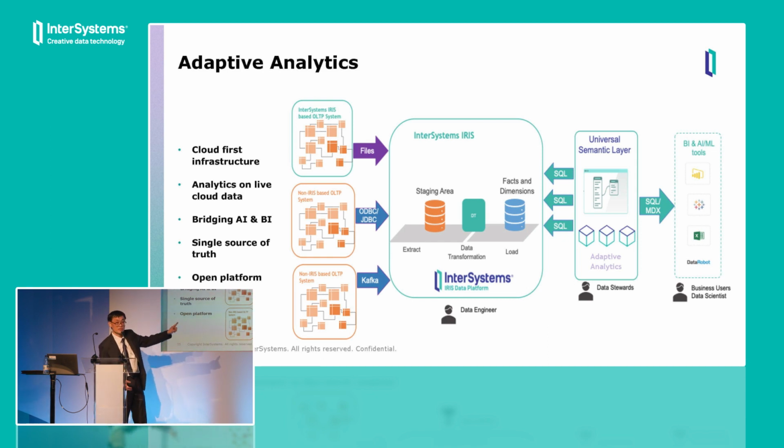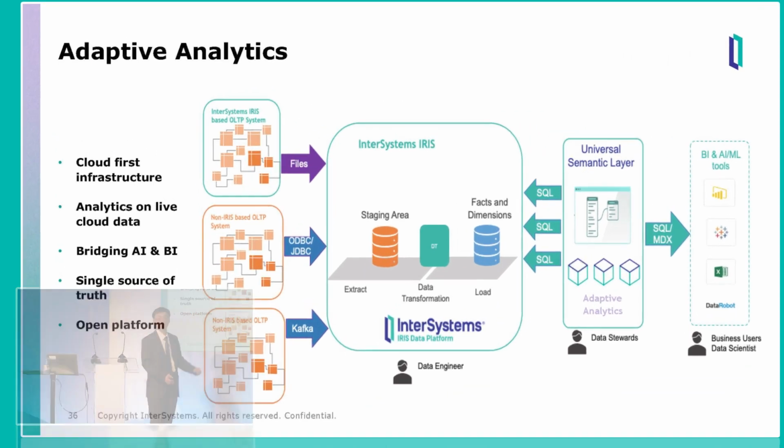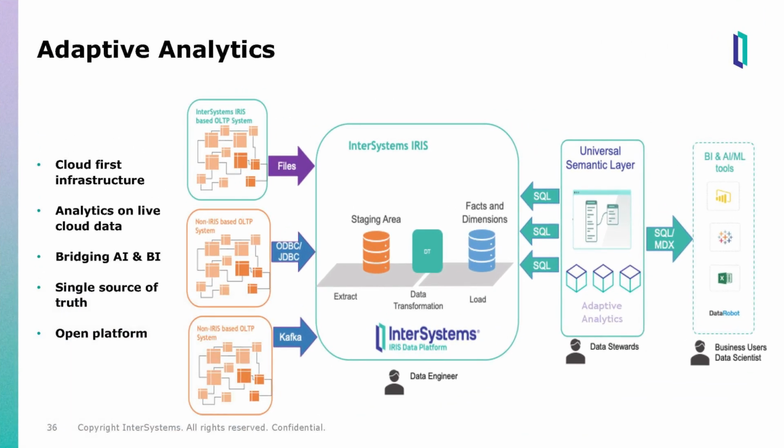This semantic layer allows you to do everything without moving your data. And you can configure it for your business need. So that's really the outlook, the consuming of the data. That's what it provides you. That makes our system very flexible.